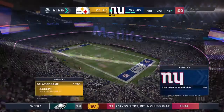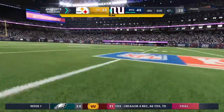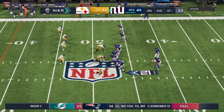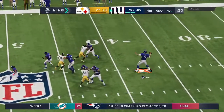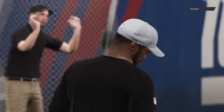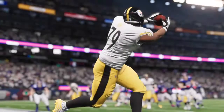And they're going to take it all the way down and just take the delay. And that'll be accepted, of course, and that moves them back 5. Now they need 15 yards on this series after the delay of game. 1st and 15. From the shotgun, he'll look to throw. And it's incomplete. They're still throwing to the very end, but now this game is over. So a victory here for the men in blue, the New York Giants.